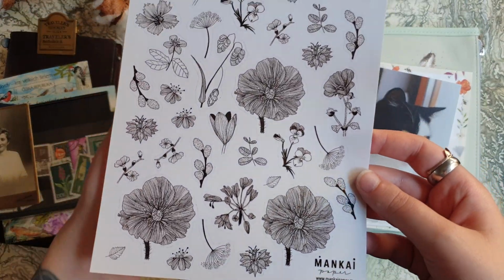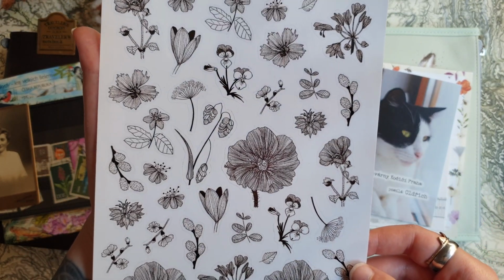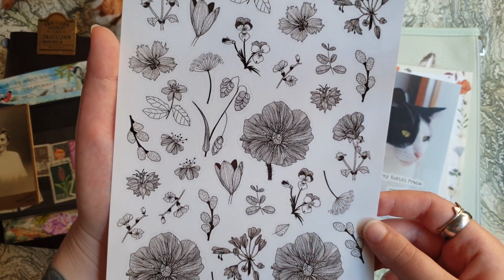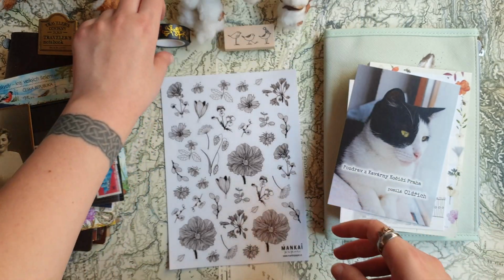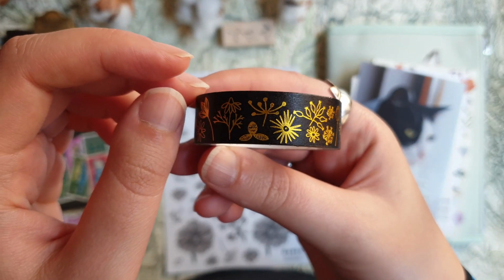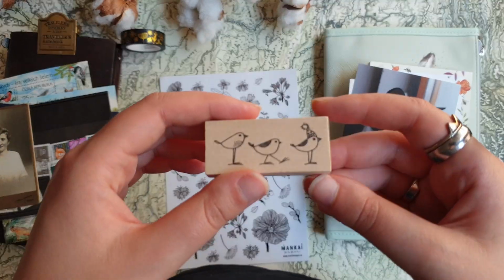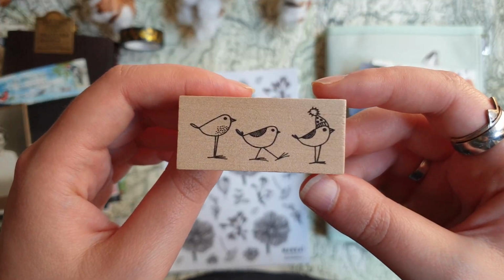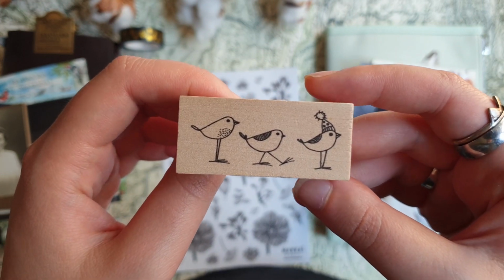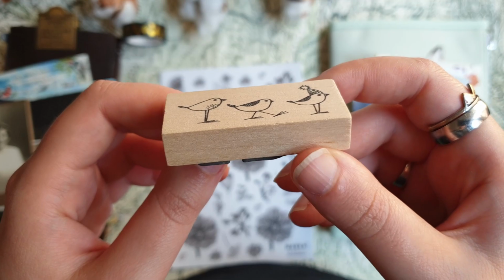Then there is also this sticker sheet, also from the same shop. And these are black and white, so I think the stickers will be really great for my black and white journal. Then I also took this washi tape. It's a really cute nature design with gold foiling. And one very cute wooden stamp with three cute birdies. I haven't tried this one yet because I didn't have any ink with me, so I will try it today, I think. I think it's really super cute.